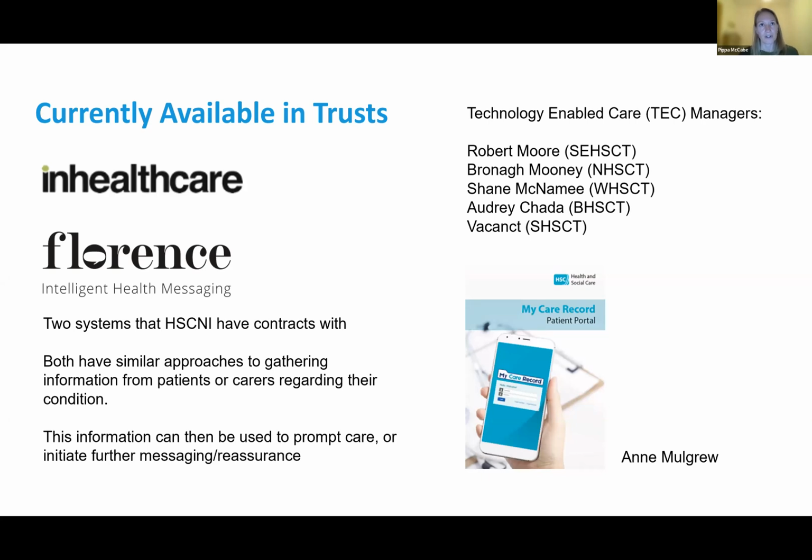But I just thought I would pick out a couple that were specifically used by allied health professions. So there's a diabetic foot program that used Florence, and they have set up a schedule for patients to monitor their feet.